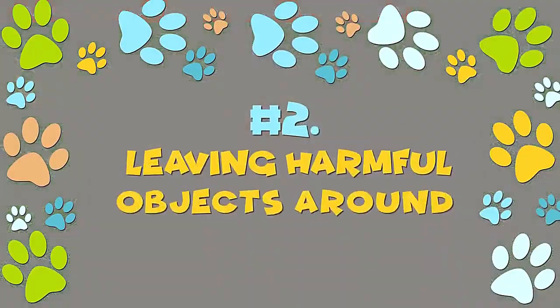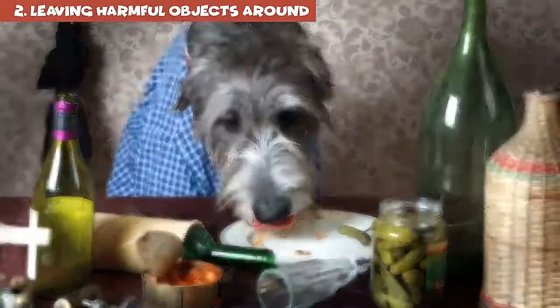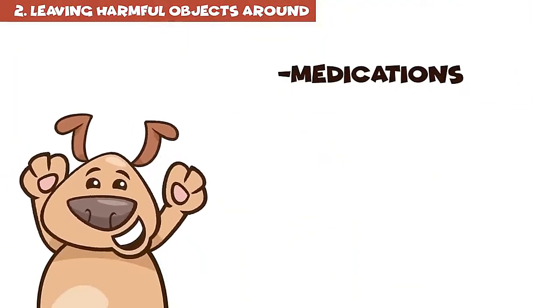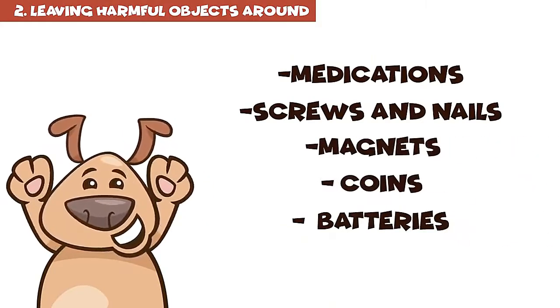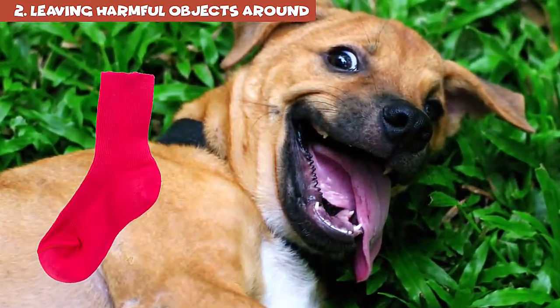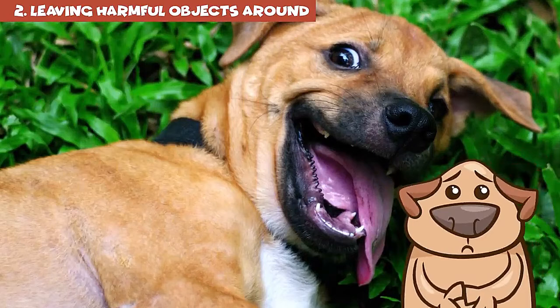Number 2. Leaving harmful objects around. Well, dogs are adventurous, and this gets them into all sorts of trouble. Dog-proof your house by putting away anything your pet can chew or swallow. Things like medications, screws and nails, magnets, coins, and batteries should never be within your pet's reach. Socks seem to be every dog's favorite pulling toy, but keep in mind that if a pooch swallows one, it can get stuck in their throat.